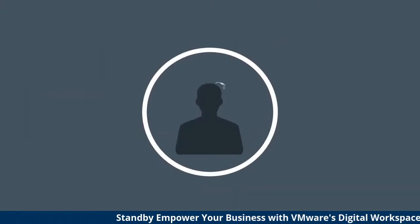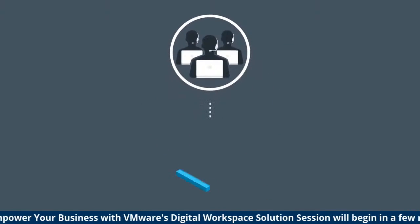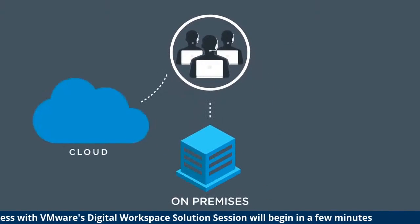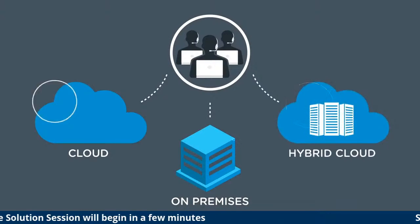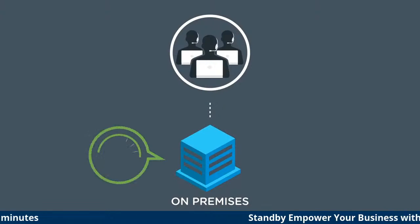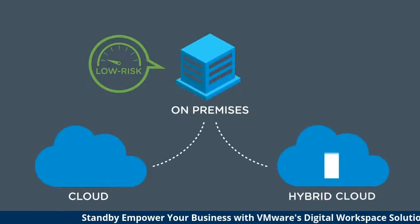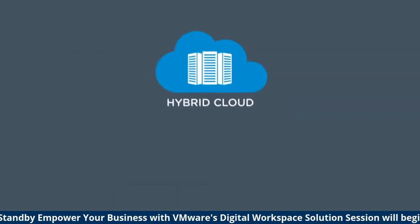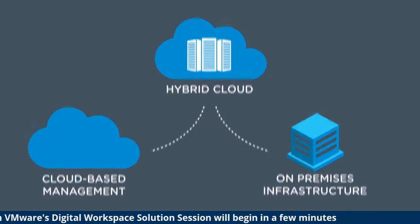With Horizon, VMware is also ensuring that IT organizations can flexibly deliver services from on-premises, in the cloud, or through a new hybrid approach to best meet end-user requirements. This approach allows IT to start on-premises and provides them with a low-risk way to move to a fully cloud-hosted service or a hybrid cloud-managed service, with cloud-based management and desktops and infrastructure that sits on-premises.